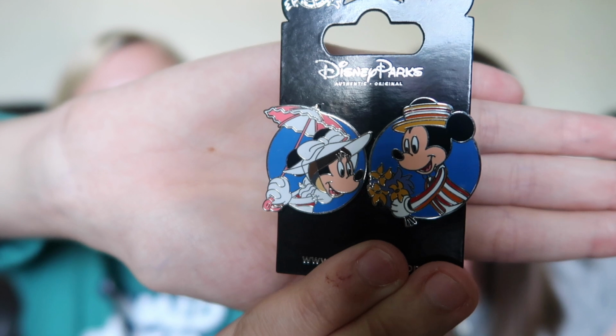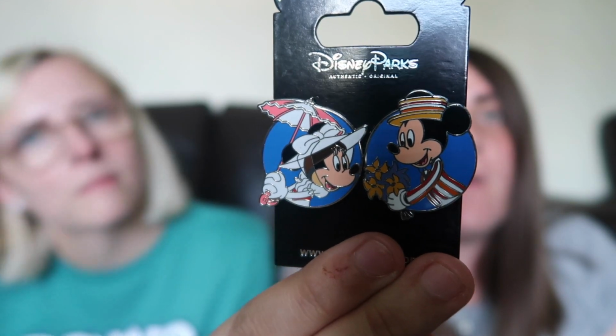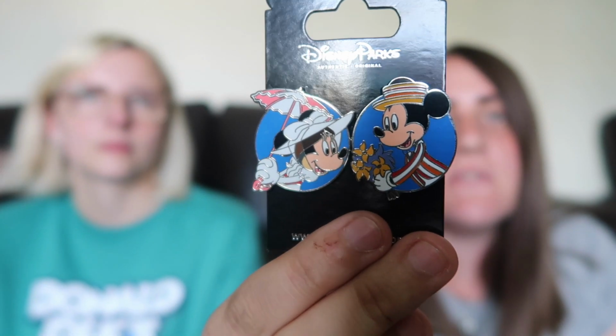One of the set pins I've got is this set of 2, and it's Minnie dressed as Mary Poppins and Mickey dressed as Bert, and I just think it's so cute. I love Mary Poppins the film itself, so getting Mickey and Minnie dressed up as them is adorable, and that was $13.95 for the 2, which isn't bad, I don't think. No, it's not that bad.